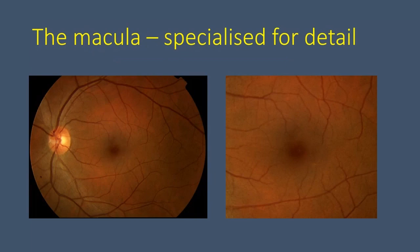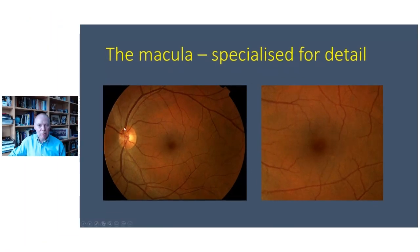Here is a photograph of the back of an eye. You can see over on this side, there's the optic nerve head, and that takes all the visual information into the brain. It also brings the blood vessels in. It's a conduit for arterial blood to come in the eye, and you can see that runs along these little vessels, and it takes the venous blood out as well. So that's a very important circulation device as well as being the optic nerve.